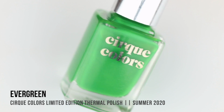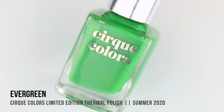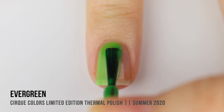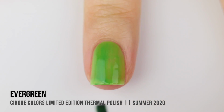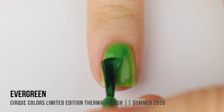So like I said before, Evergreen is a thermal color changing green cream nail polish. In the bottle it kind of looks in between how it does when it's hot versus how it's cold. When it is warm, it is this really beautiful bright lime green shade, and then once it's cold, it's a really nice deep rich emerald foresty kind of green.